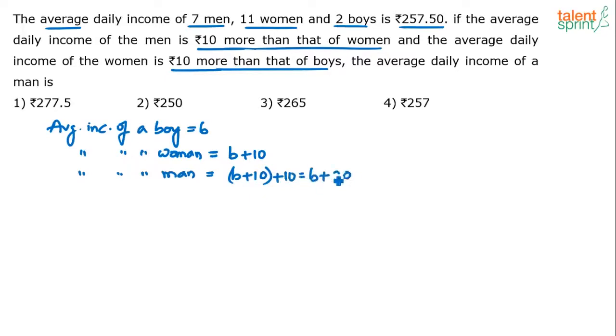Again, you don't have to write these steps on paper. I'm writing it here so that you can follow it clearly. But the idea is, if a boy is earning B rupees per day, a woman will earn B plus 10 and a man will earn B plus 20. Now what has he given here? He has given us the average daily income of 7 men, 11 women and 2 boys, 257.5. So write down the equation for that.